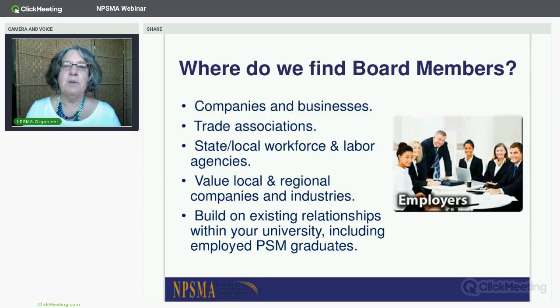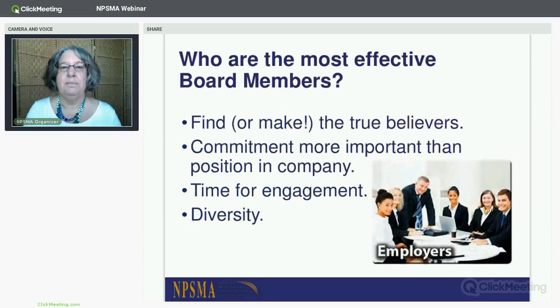Where do we find board members? I think most of us immediately think of companies and businesses, but there are other places where we can find effective board members. Trade associations, state and local workforce and labor agencies can all be sources of good information on employment policy as well as trends. We tend to particularly value local and regional companies and industries given the emphasis of PSM programs on economic development. And in fact, we can also build on existing relationships within our universities, including our graduates who are employed and can provide a nice entree to many companies and businesses.